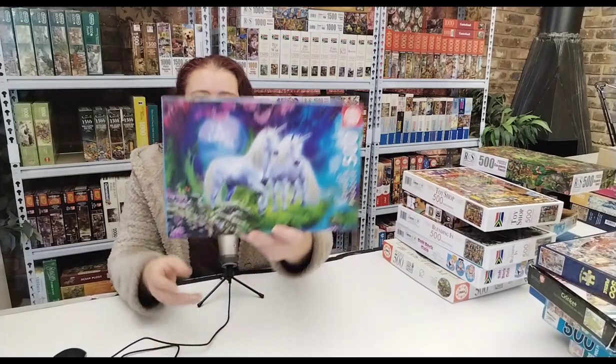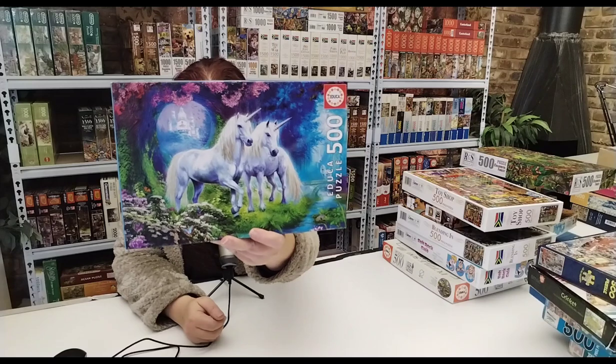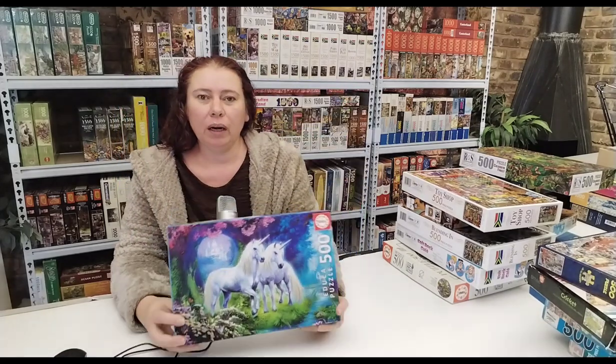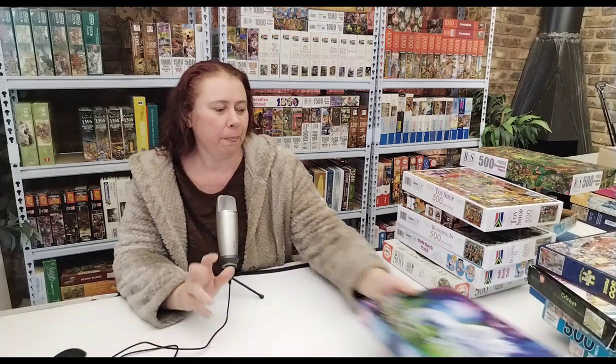The first puzzle I did was this Unicorns in the Forest, Iduka, 500 pieces. This one I used for the bronze square on the bingo card. And here's a quick time lapse just showing you what I did there.